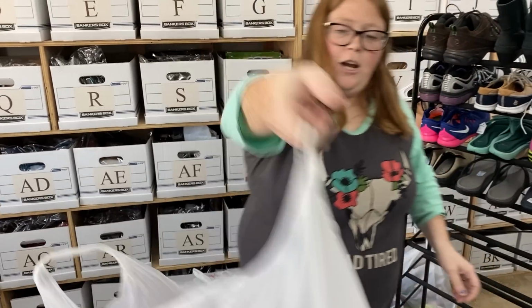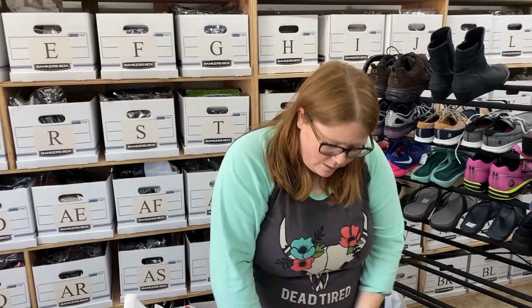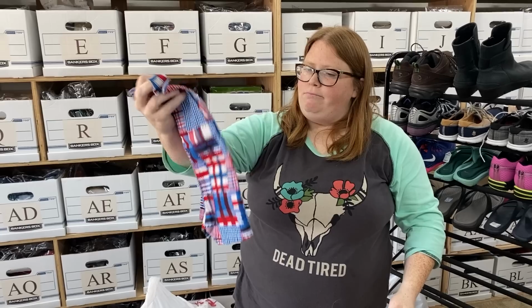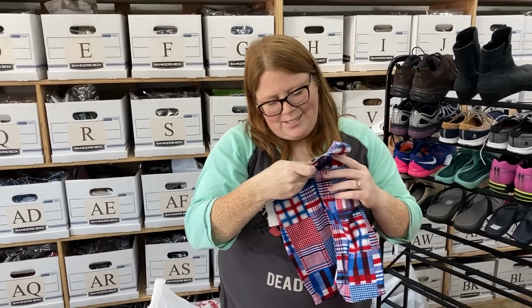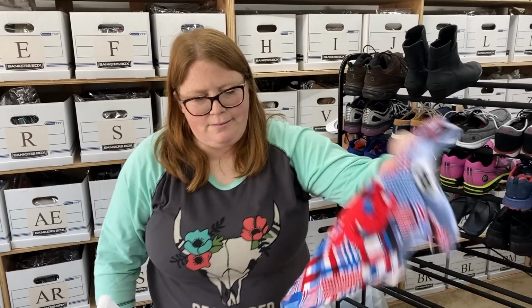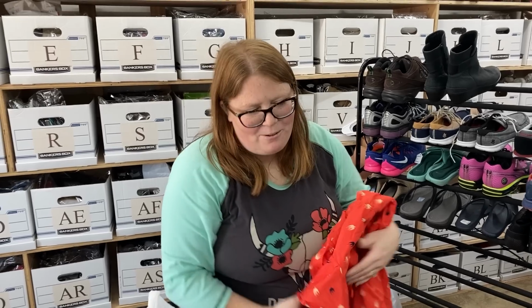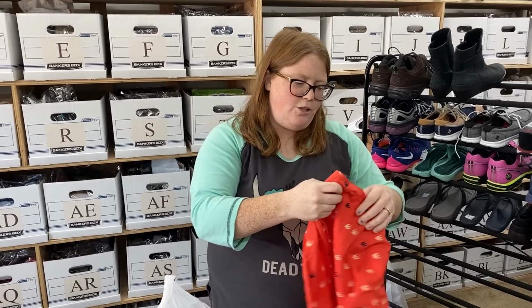Did go to Once Upon a Child. I haven't been there for a while other than selling some stuff to them. I haven't sourced there for a while. So I did get this little Mud Pie crab romper. It's a size 6 to 9 month. I just like selling these little, I always call them the John Johns. And that'll sell probably right around $20 shipped.